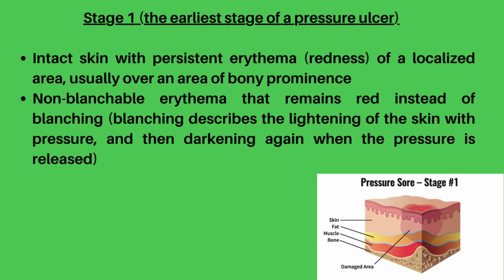Non-blanchable means when you touch the skin with pressure, if lightening of the skin happens with the pressure, we call it blanching. If it is not happening, we call it non-blanchable erythema.